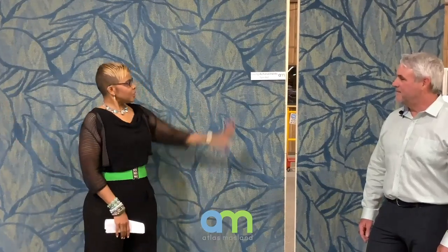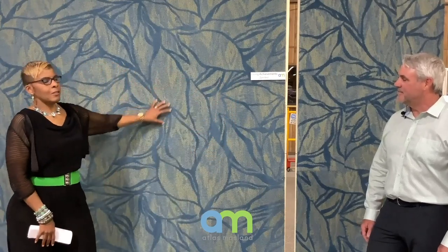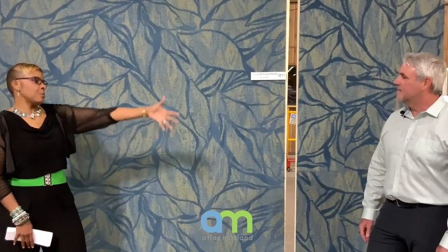But Spirited is really a branchy, leafy, very open pattern that can go in many applications. As James was saying in our discussion earlier that you weren't privy to, we're talking about it going in corridors, and it's the perfect pattern for that.